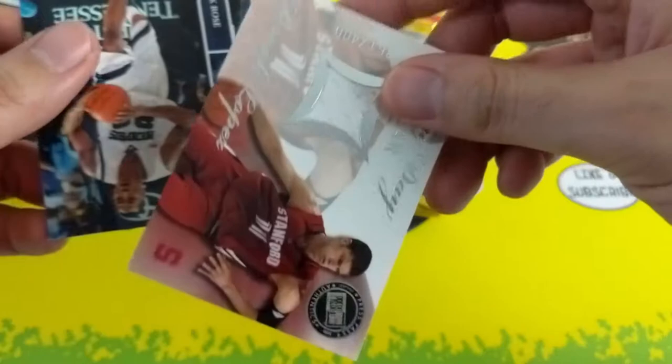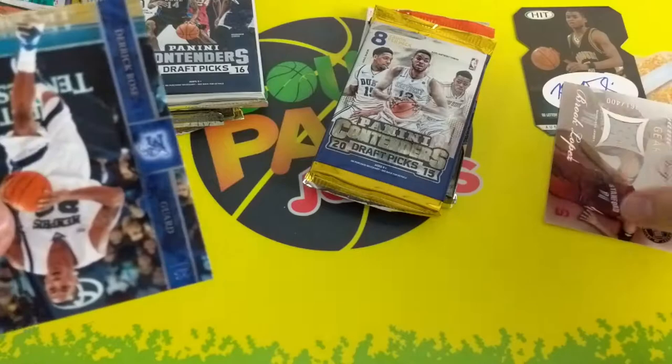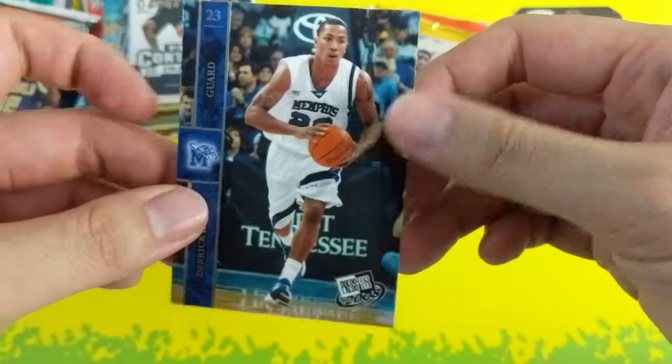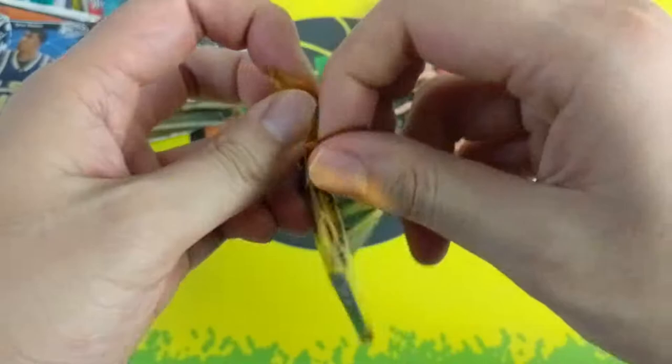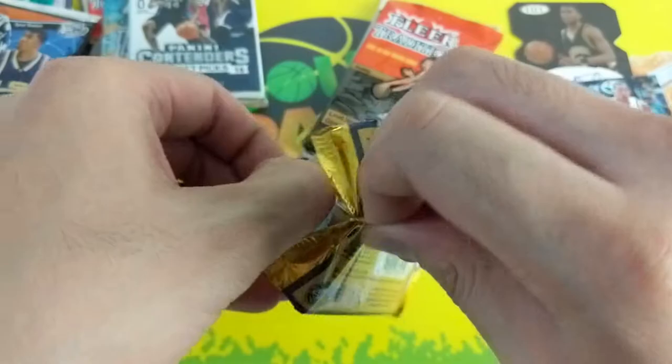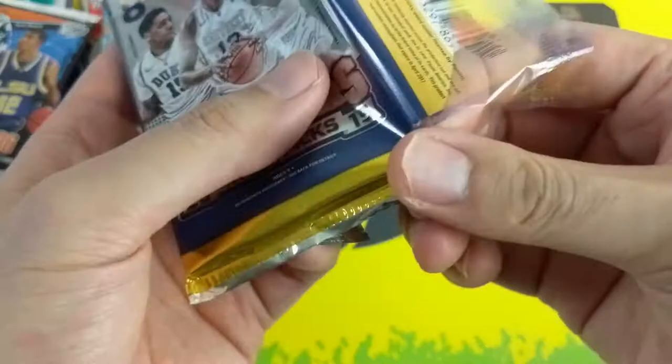Still playing with the Bucks, making a big difference, reinventing his game, just shooting all sorts of threes. And we got Derrick Rose, the man himself. Very cool. Definitely keep that over there. And then we got Contenders in 2015. Just trying to think who else was in this draft. See, Embiid was like, I think, the year before, and then Ben Simmons is after.